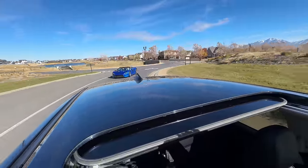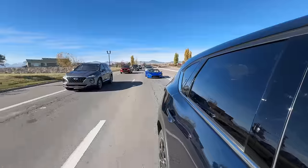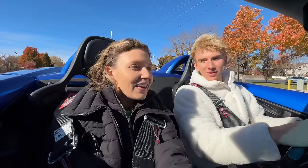This thing handles well. I'm a little tall where my eyes are right by the windshield and my head's above the windshield, so I get all the air, but it does feel good. I'm not really sure why everyone's looking at us. Is that because they know who we are? No, Steven, it's because we're driving the world's only Tesla Roadster. Oh, right.